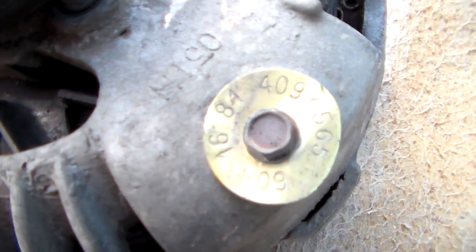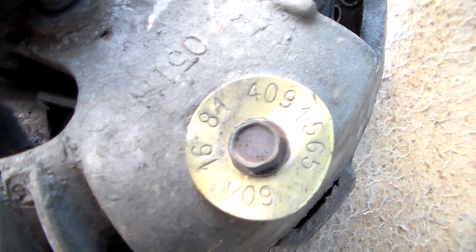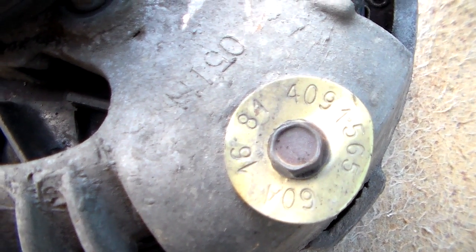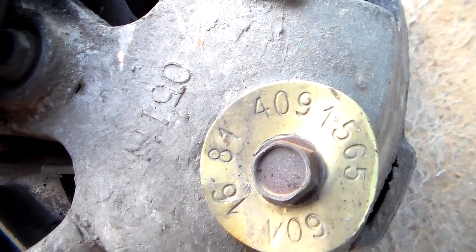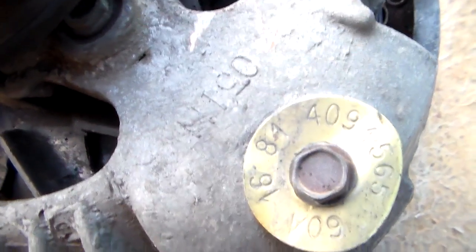If you look here, it says 1684, disregard that, and then there's the part number 4091565, and then, turn it around here, it says 60 amp.